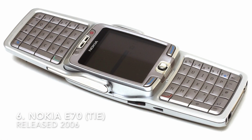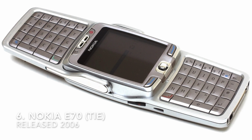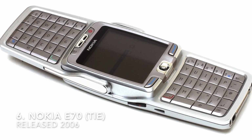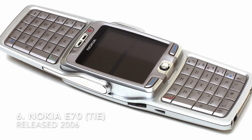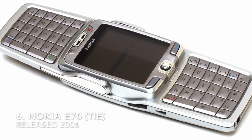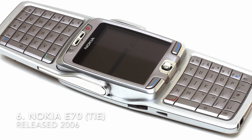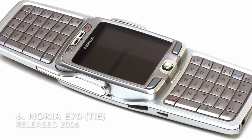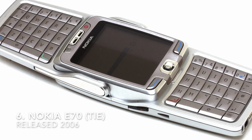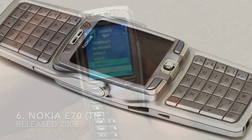Next up, I have the Nokia E70 at number 6. This is from 2006. What's cool about this phone is that you can flip over the keyboard to turn it into a QWERTY keyboard. Regularly it acts just like a regular Nokia phone, right? But you can flip the keyboard over, and then it becomes kind of like a text messenger, and you can use it in landscape mode. So again, not seeing any other maker do something like this. This is a very cool form factor.